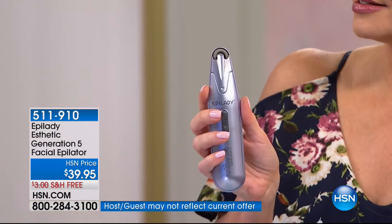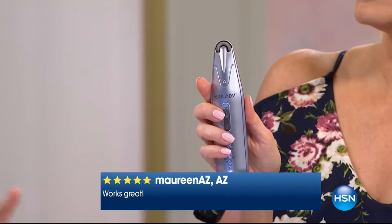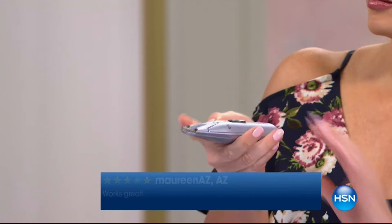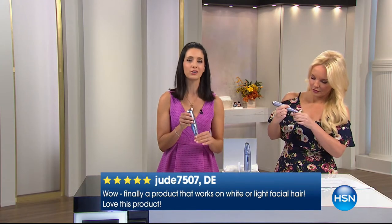So I know people are saying, okay, there's nothing to ever replace. So what do we do? How do we clean it? Maintenance here is really easy as well. Again, the two AA batteries will get you going, and all you have to do to clean it, I like to hold it upside down over the sink and give it a couple of taps, like that, to get any loose hairs out of there.